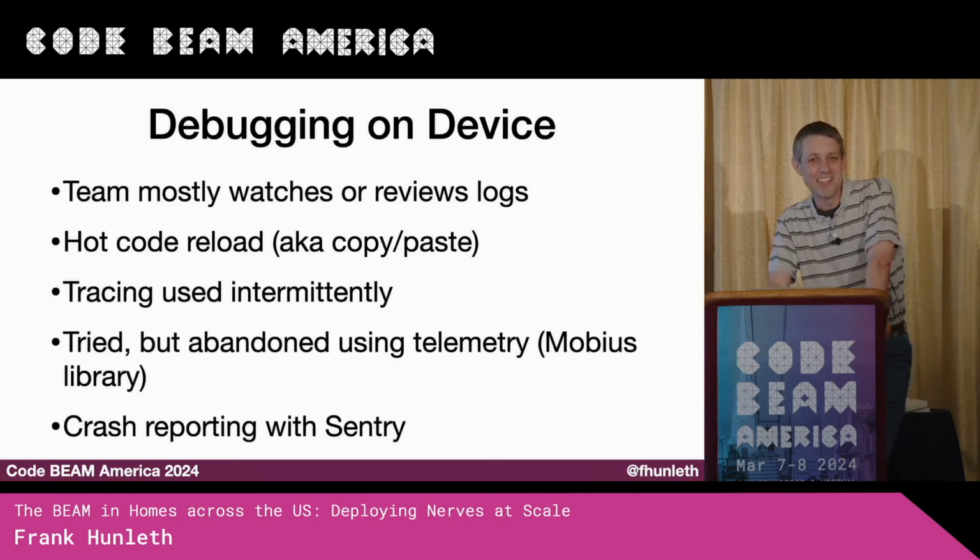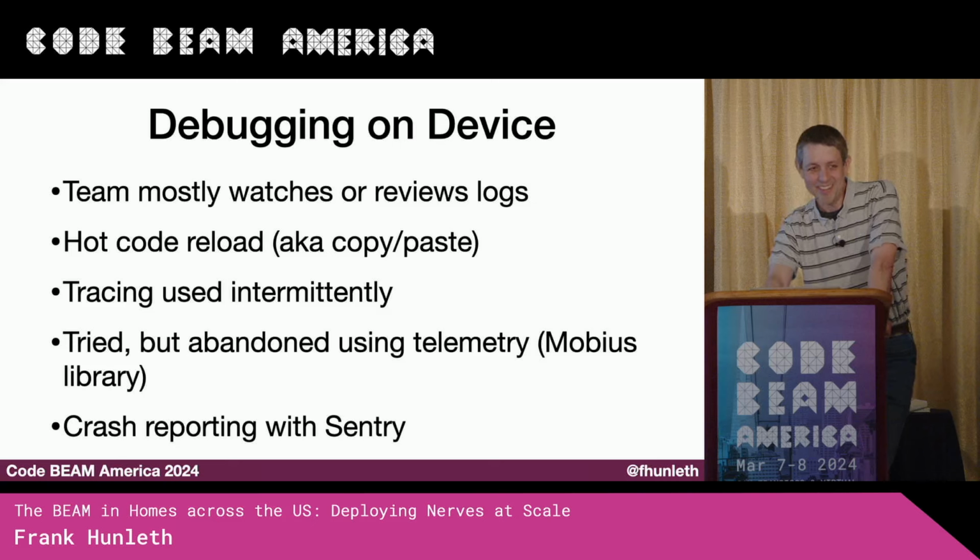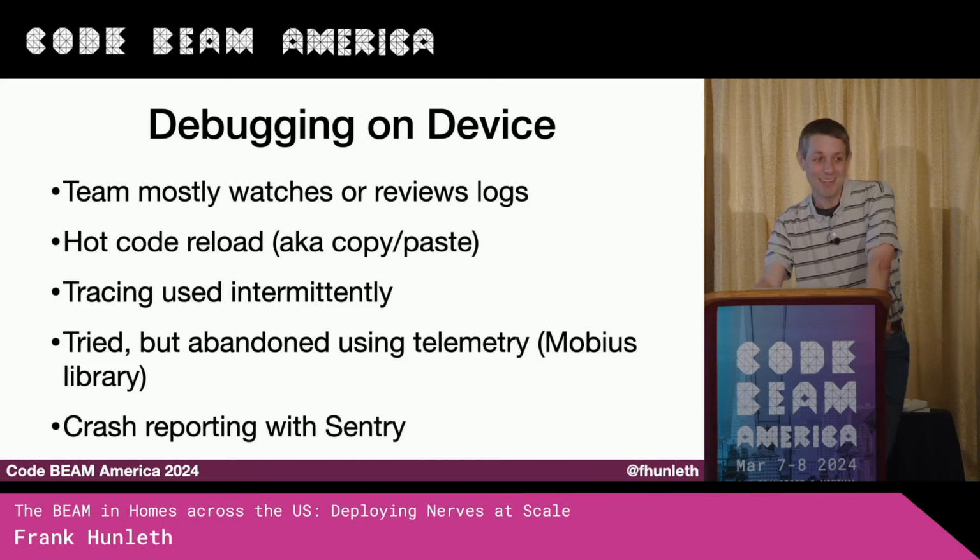Like this hot code feature, being able to copy paste the defmodule in to fix something in the field just to try something is the best ever. And maybe it's just where I'm coming from on the embedded, but being able to change lines of code at a fine grain with literally no effort is both, I guess, kind of scary, but also gets us out of tons of troubles. Makes things so much easier.